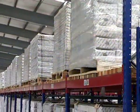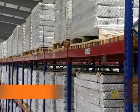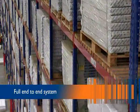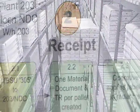The project solution involved a full end-to-end system, starting with production in the factory here at Mexborough, the radiators, through to receipt into the warehouse, receipt of the boilers made at Hull, the put away, the replenishment of pick faces and the picking out of those pick faces onto the trucks to our customer base.